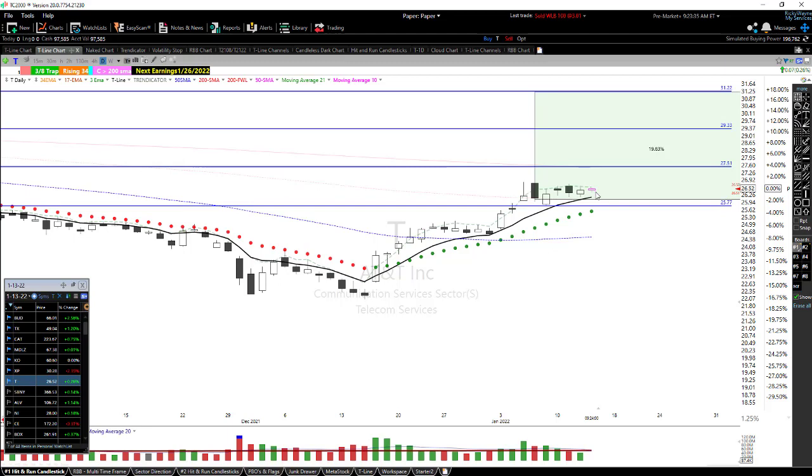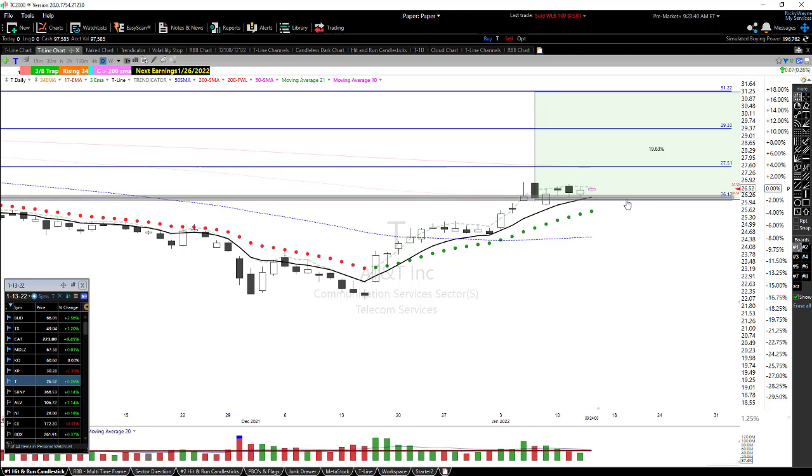I'm looking at a 3/8 trap. Why do I like a 3/8 trap? Because it's a 3/8 trap. Where would I not like the chart? If it was below a 3/8 trap.